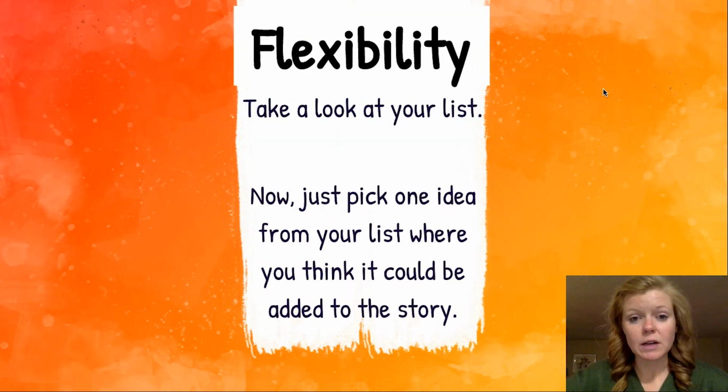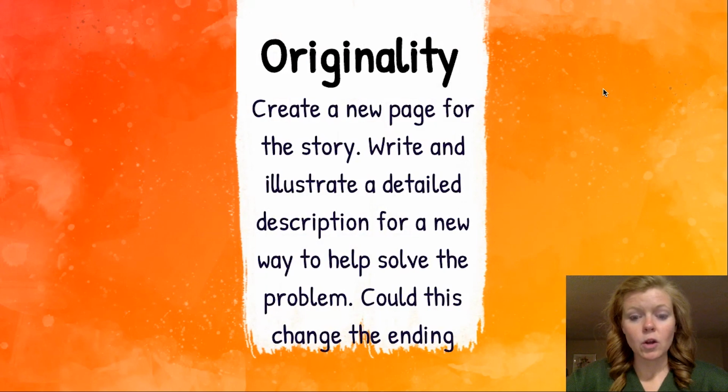What we're going to do is you are going to take one of those solutions and pretend that you're the author and create and design a new page in the story. Let me explain. You're going to create a new page. You're going to write a detailed description for a new way to help solve this construction problem. This could even change the ending of the story, too. I also would love it if you illustrated what happened.